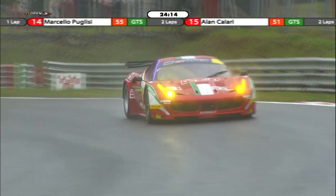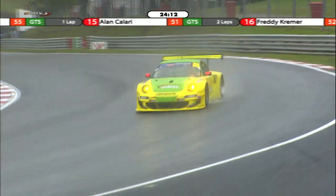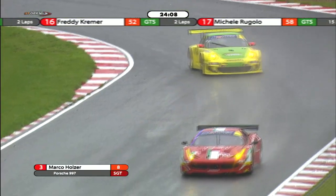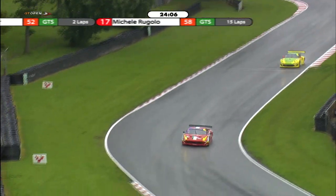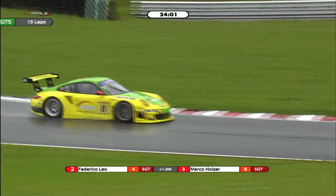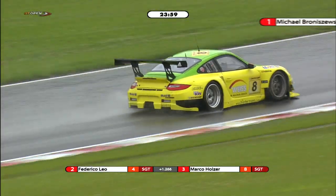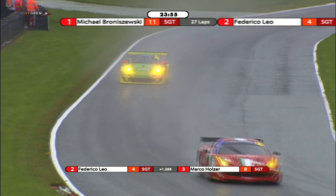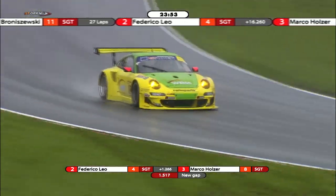and so he brings the gap down to 16.2 seconds. That was almost 2 seconds on that last lap, which means this could be on for Federico Leo and Marco Holzer. I think at that kind of pace, we're in for a very exciting final 10 or 15 minutes of this race as Leo and Holzer reel in Brosnitsky. But perhaps what could be decisive here is if Holzer and Leo end up in a battle between the pair of them and end up holding themselves up so much so that the Kemmel Racing Ferrari can build up a bit of a gap.